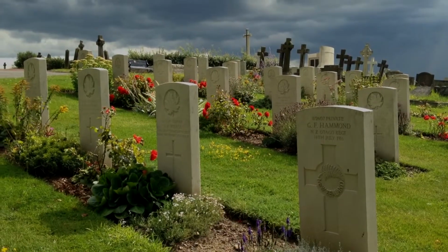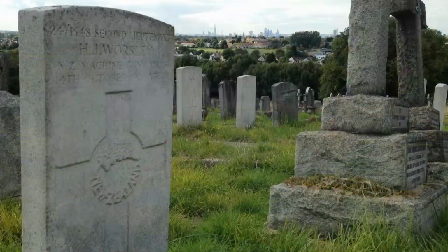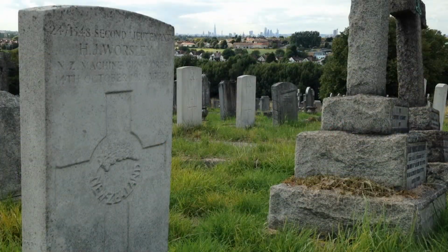We're more than familiar with the massive burial grounds that occupy corners of northern France and Belgium. So sometimes it's forgotten that as many as 200,000 soldiers of the First World War are actually buried here in the UK, in cemeteries like this at Greenwich or in village churchyards dotted around the country.